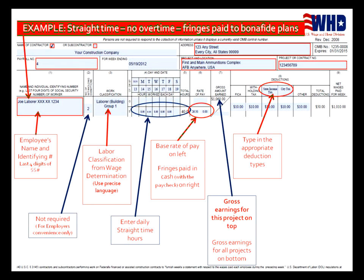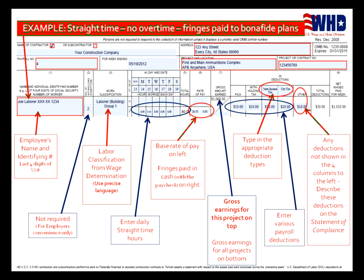And then these other deductions that are not shown in the 4 columns to the left, we will describe these in the statement of compliance on the next page. And so then we have our total deductions of $50 and the net wages to be paid for the week of $1,010.